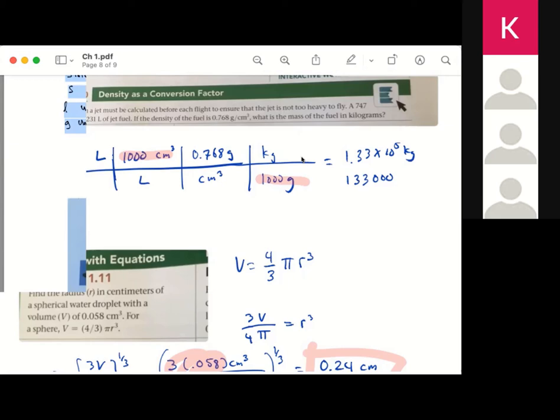So keep track of your units and strategize so that your units at the end equal the units asked for. It's also easier because if your units are wrong, you can figure out where you've messed up. So you go through here and do the dimensional analysis. Since the density has 3 sig figs, you have to report the answer in 3 sig figs.